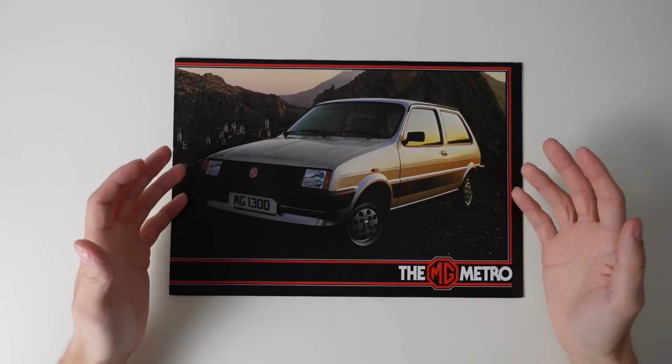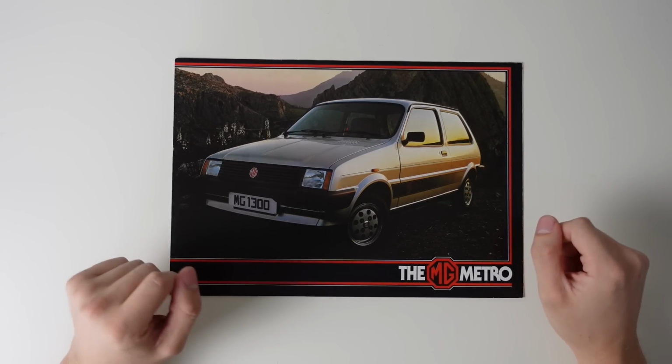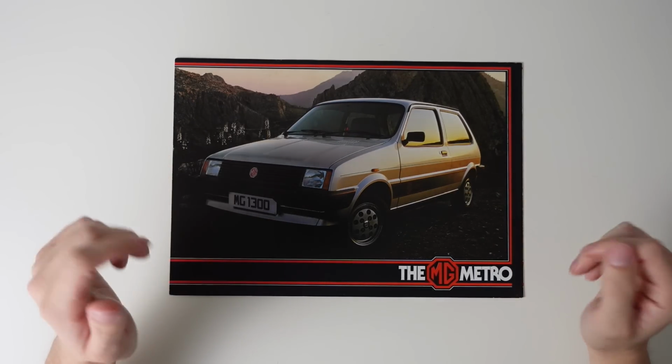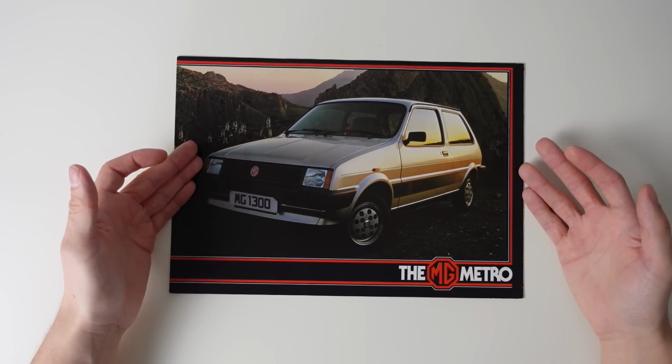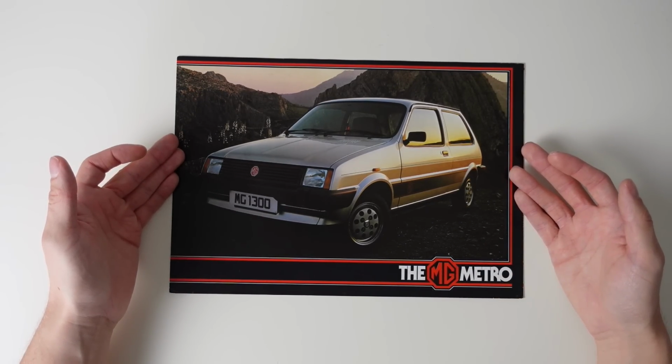2022 marks the 40th anniversary of the little MG Metro, and today on Twin Cam we're going to celebrate that with a look at this 1982 MG Metro 1300 brochure.